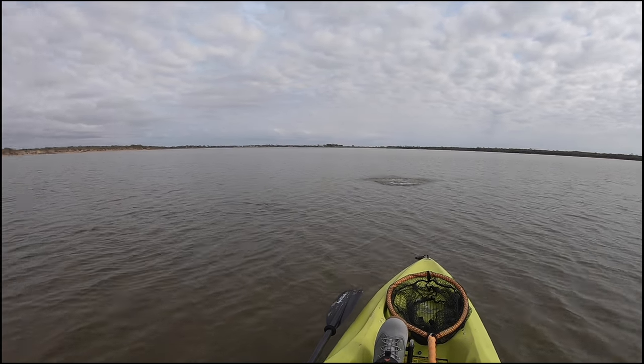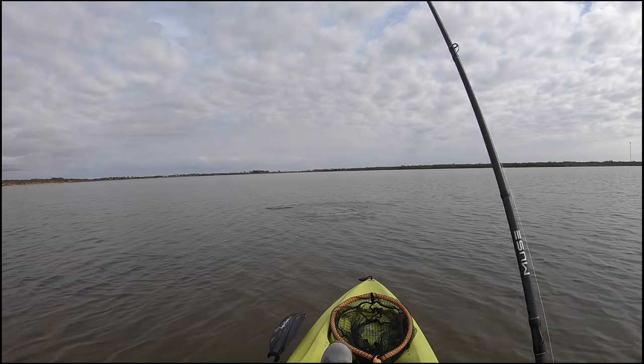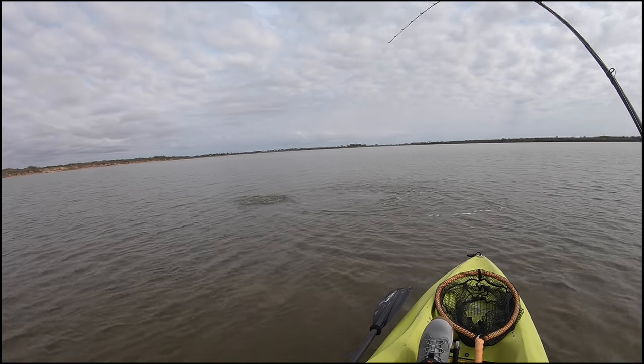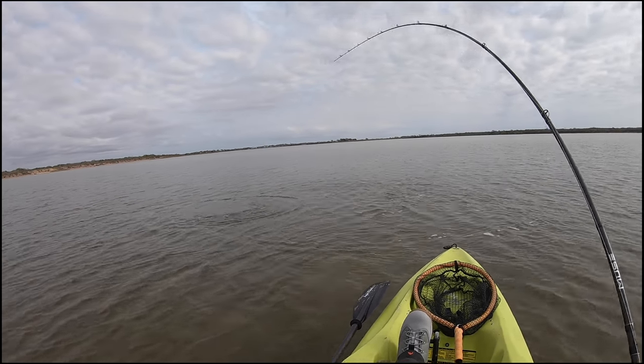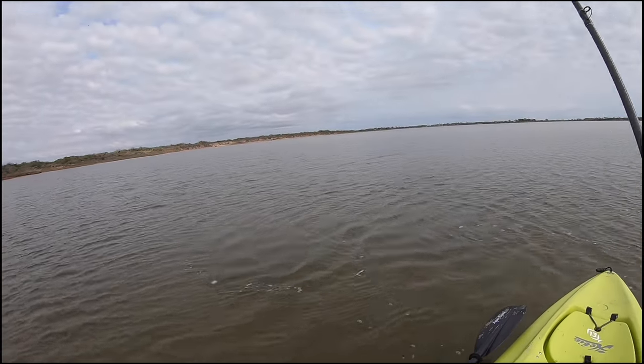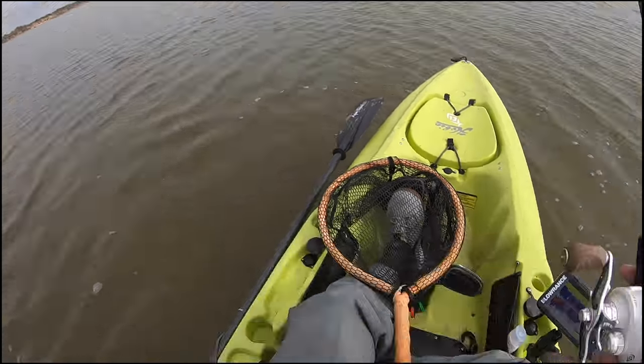Oh, that's a good red. He is huge. He just kind of hit it and stopped. And honestly, I thought I was stuck on an oyster. But then he started moving. Dang, this guy's big. It's another big guy. It's probably going to be like a 24.